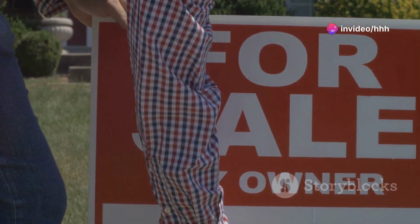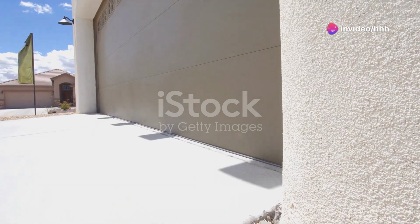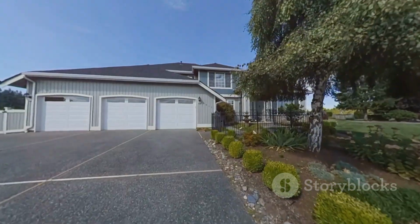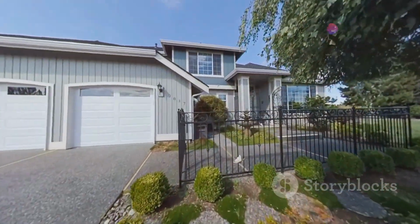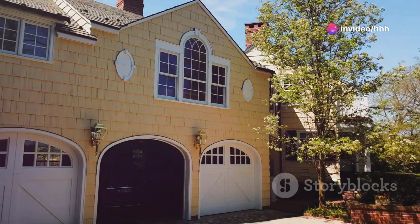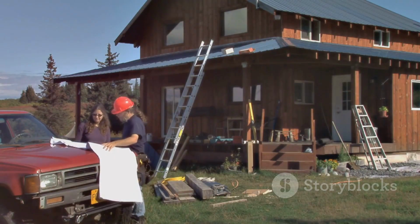Section 8, budget talk, investing in your property. Your driveway is an investment in your home's value and curb appeal. While it's important to be mindful of your budget, remember that choosing the cheapest option isn't always the best long-term solution. Think of it this way: a well-maintained, attractive driveway can actually increase your home's value. It's worth getting quotes from multiple contractors and weighing the pros and cons of each material before making a decision.